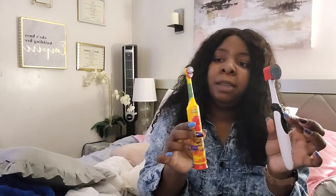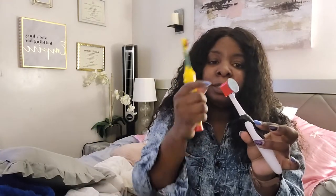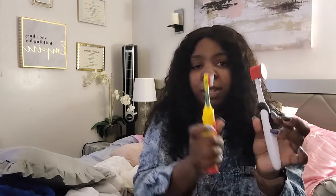So this was my first one ever, $1. I got me and my kids, $5 ZZ. Well, this one costs $5 itself. And I got it because you can change the head. This one you can't.